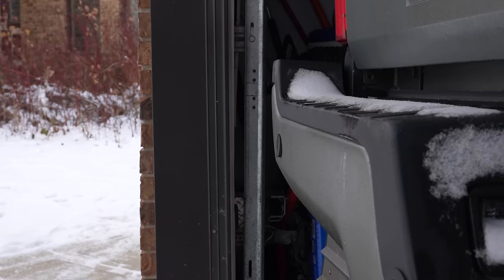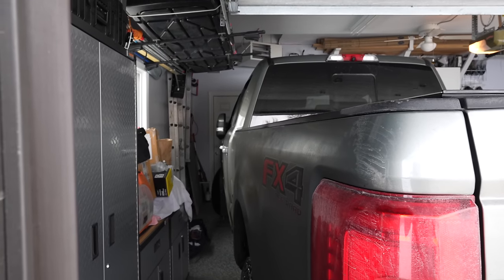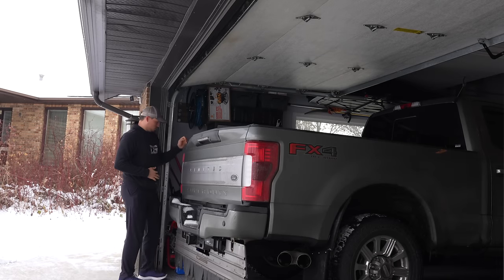The front end of the truck is actually touching the wall, and the rear bumper has less than an inch of clearance from the garage door. Absolutely crazy. I'll have more on why he needs a truck like this later in the video, but for now, it's time to get it out of here and out to the studio.